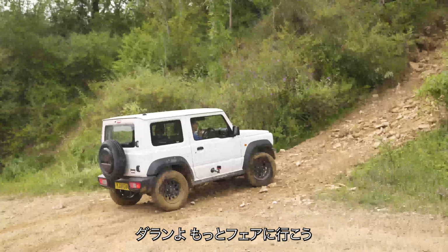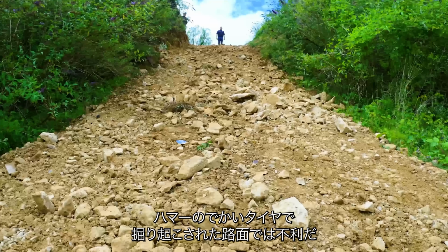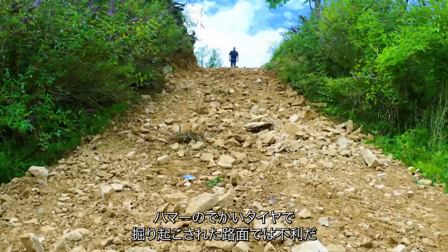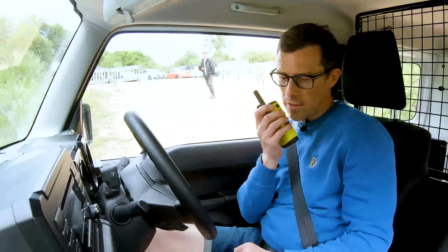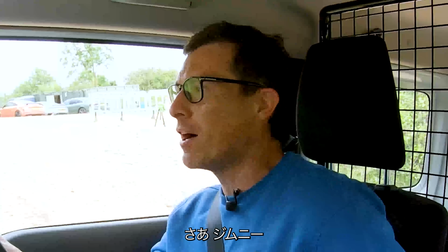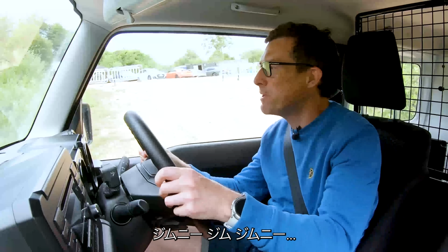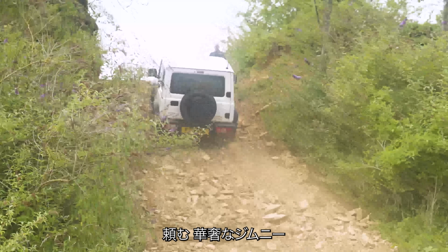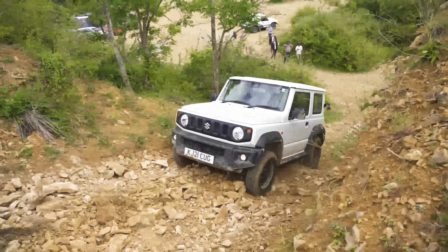Darren, before I go up here, I don't think it's very fair, because he had a nice smooth track to go up, and now it's all dug up by his big stupid tyres when he came sliding down. I have faith in the Jimny. Okay, he has faith. Come on, Jimny! Come on, you little beauty!